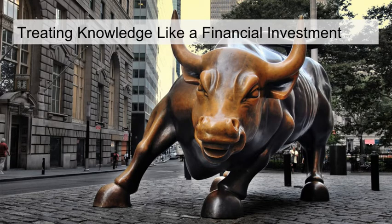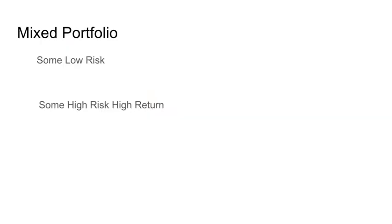And so you can maybe gain some benefits by using some of the principles that people have thought about when investing money in investing in skills. So one of the main ideas with investing money is that you should try to have a mixed portfolio. So you have some low risk investments and some high risk and potentially high return investments.